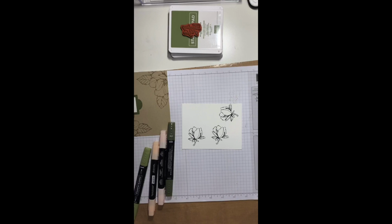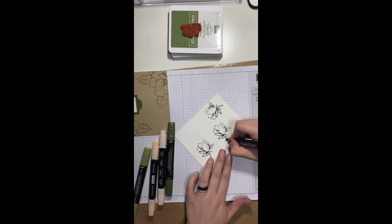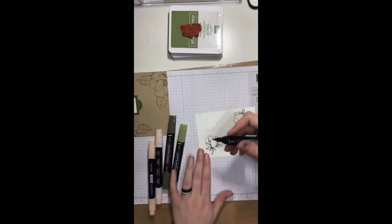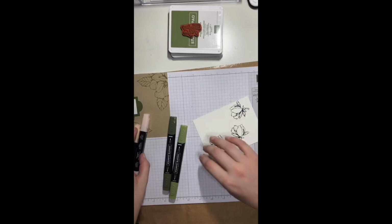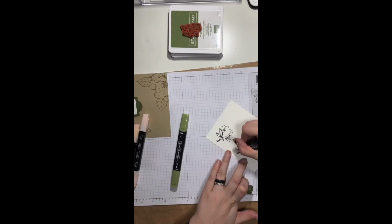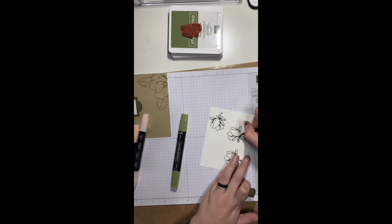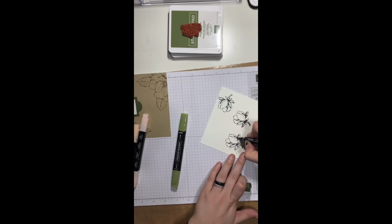Alright, so now, I'm going to pull out some blends. If you are not aware, in the new catalog, you can only buy the blends as a set. You cannot buy them individually because they sell better as a set. So just a heads up. So I am using Soft Suede, dark Soft Suede, and then the combos of Mossy Meadow and Petal Pink to color these really quick. So wherever there is dark on the stamp that the designer came up with is where I put dark lines, or I color, depending on what kind of stamped image I am working with.